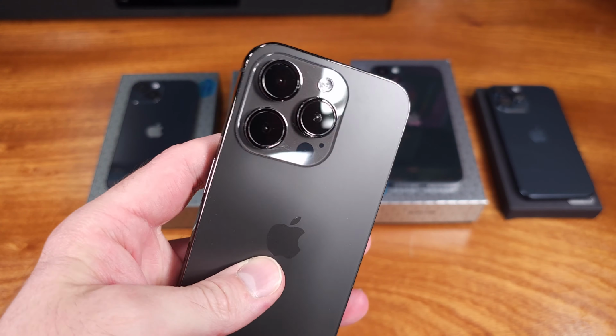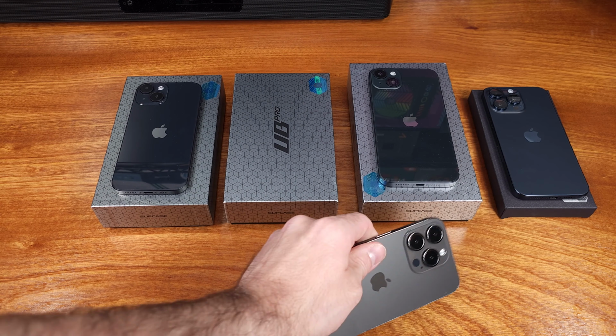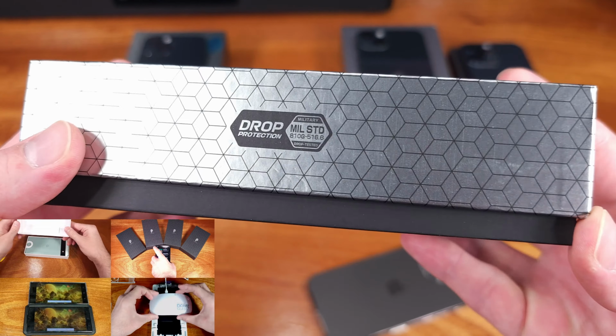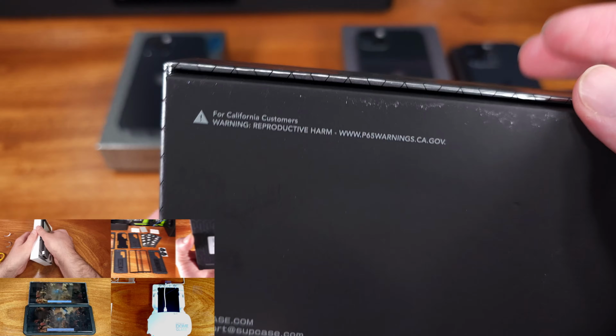Today we're taking a look at the Subcase UB Pro Mag case for the iPhone 15 Pro. Subcase sent this over for review with the launch of the new iPhone 15s. So let's check it out.